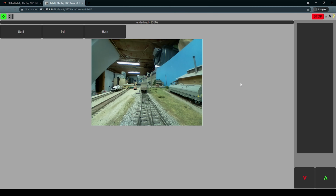If you're interested in signing up, as I said, the sign-up sheet is on the PCR NMRA website for Rails by the Bay. There's a couple places that you can sign up. You can either sign up by going to the view our layout tour section of the website, or on the homepage, there's actually a sign up for this session as well.